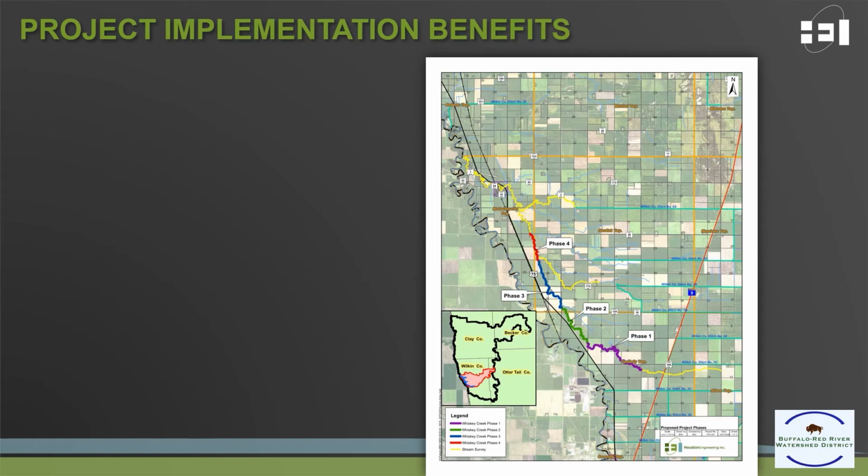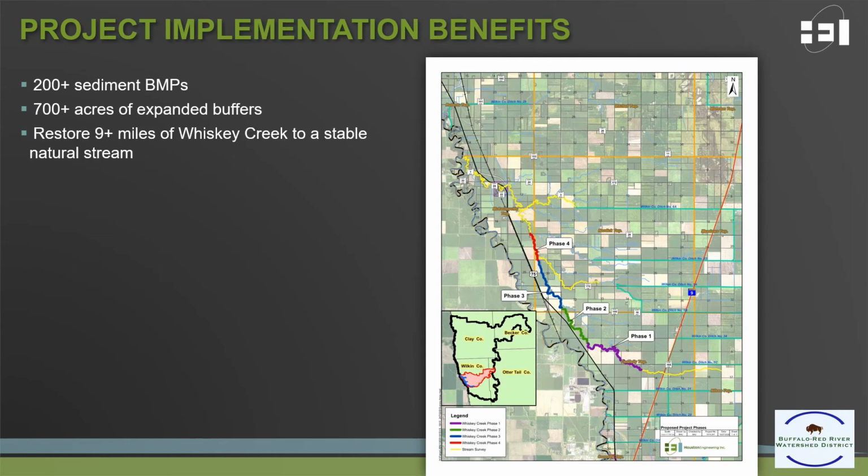So what are the project benefits when we are all done? One of the things that will be done is to have over 200 sediment BMPs, or the side inlets, installed throughout both Whiskey Creek and its tributaries. We will also have established over 700 acres of permanent conservation easement buffers, which will help improve the habitat within the watershed. And we will be restoring over 9 miles of Whiskey Creek back to its stable condition. Finally, we'll be reducing the sediment loading to help us achieve our goal as established in the TMDL.